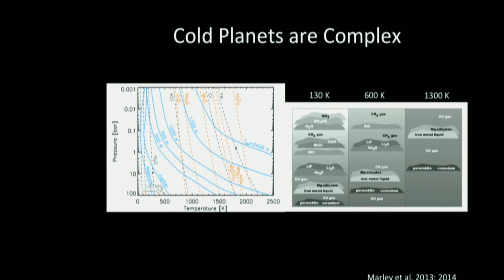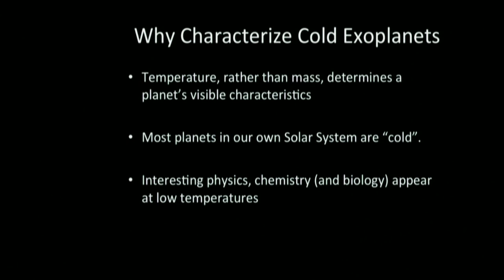So why do we want to characterize cold exoplanets? Well, to me, it's because the temperature rather than the mass determines the characteristics. And within our own solar system, most of the planets are cold. So the normal planets, the things that we want to put our own solar system in context, they're cold, and that's what dominates their appearance. And then a lot of the interesting physics and chemistry, and since this is a SETI Institute colloquium, I'll say biology, starts to happen at the colder temperatures.